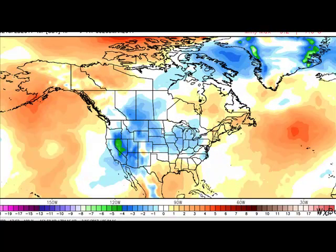So I do think as we get toward the end of February and the beginning of March, we will see ourselves going to edge toward a colder pattern over parts of North America, including the eastern United States. Exactly the specifics with that, of course, though, still up in the air.